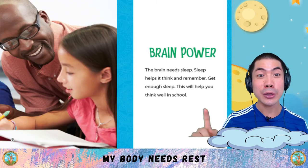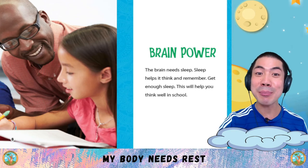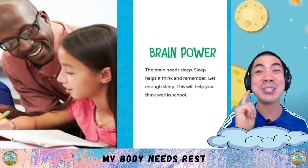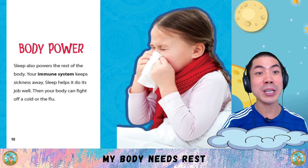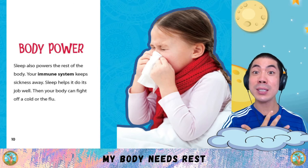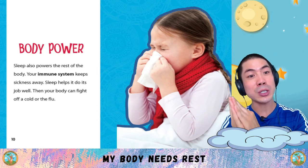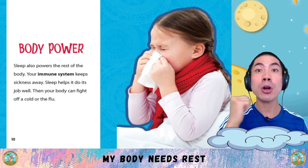Brain power. The brain needs sleep. Sleep helps it think and remember. Get enough sleep. This will help you think well in school. Body power. Sleep also powers the rest of the body. Your immune system keeps sickness away. Sleep helps it do its job well. Then your body can fight off a flu or a cold.